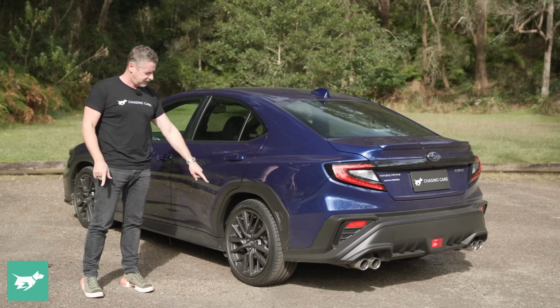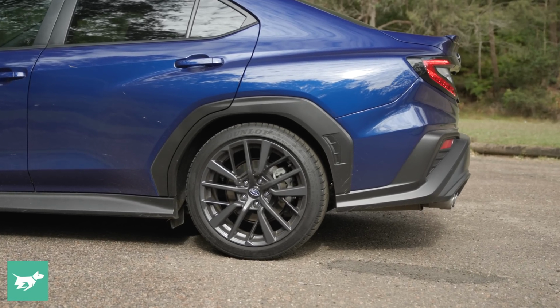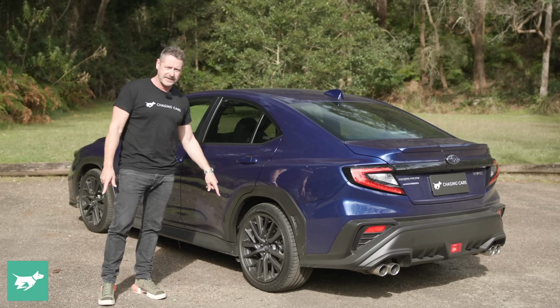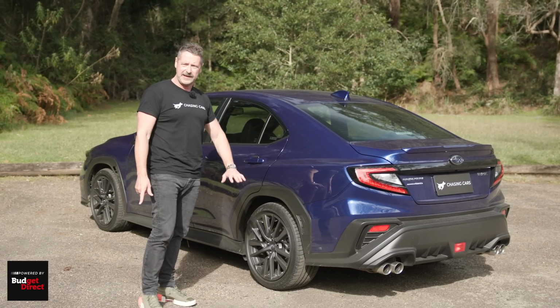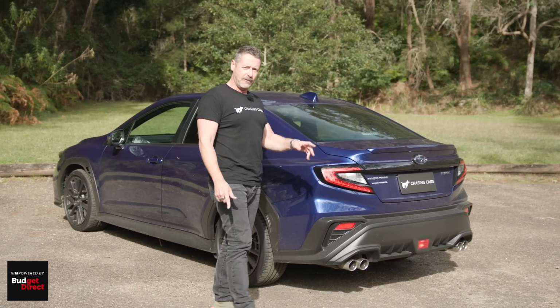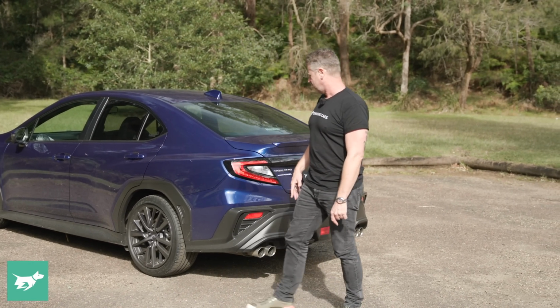Same, I think, about these alloys. Subaru says they're black, but they're not. They're metallic charcoal. They're on the base WRX and the RS. The TS gets these sort of swirly machine face things that don't look anywhere near as cool as that. So while you miss out on the adaptive dampers, you do get those wheels, which I really like.